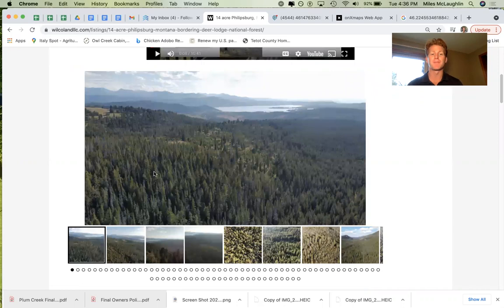Really a special property. I'm going to go through some of the basics here, talk about some FAQs, things like development, how to access the property. A lot of questions about, how can I go to the property? We do offer a self-service model. So I'm going to teach you how to get to this property and tell you what I know about it.